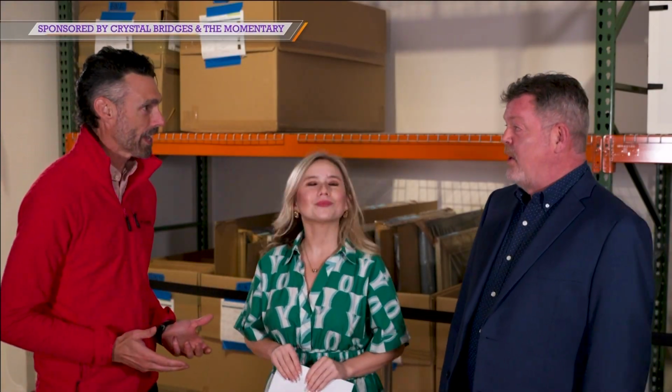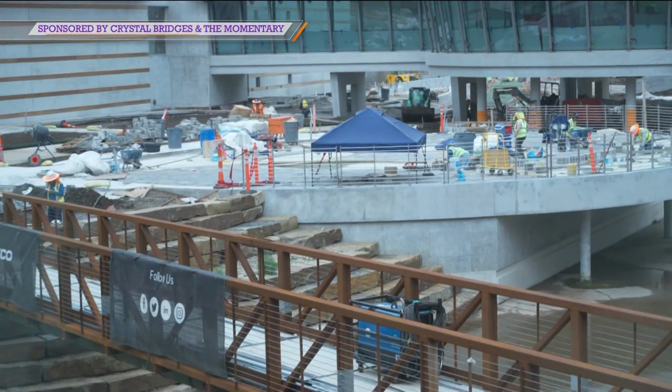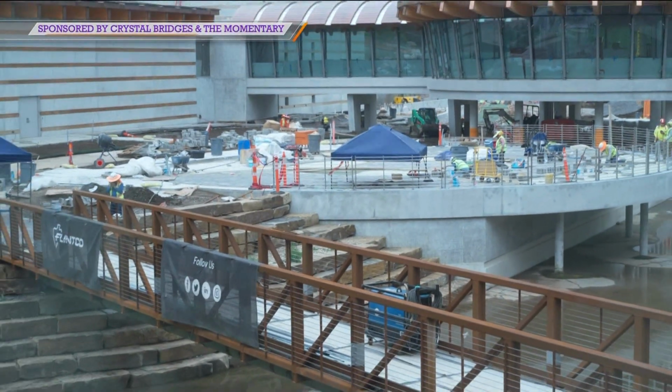Yes. We are excited. So the thing is visible art storage, right? So what I'm understanding is that you are allowing the public to see how you store all of your works of art while you're going through some transition here at Crystal Bridges. That's right. As a lot of people probably know, we are expanding our museum, and in order to do that, we have to virtually move every piece of art in the museum, and so we have to do it gallery by gallery.